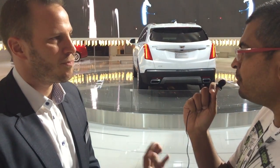And the XT5 is our take on the mid-size SUV. So what's new about this car? I mean, it's got obviously a crisp new design and stuff, but what are people really going to get wowed by when they get into this car for the first time?